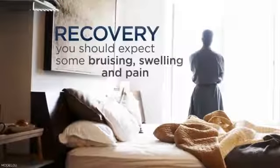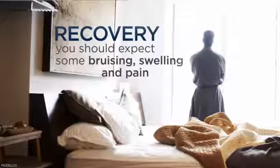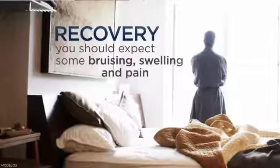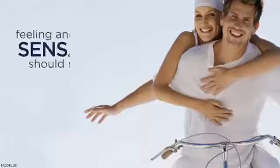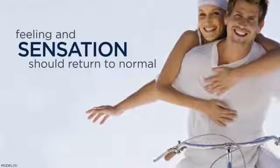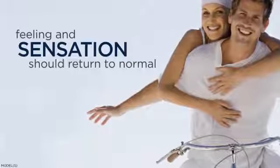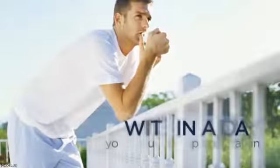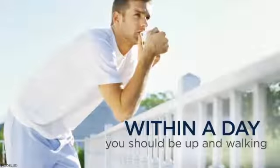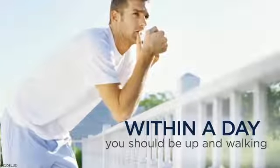Recovery: after surgery, you can expect some bruising, swelling, and pain. Discomfort will be controlled with pain medication. However, severe pain is not normal, and we would want to know about it immediately. You may feel like you've lost sensation in your chest, but don't be alarmed. As your nerves begin to regenerate, feeling and sensation should return to normal, though bruising may last a week or more. The recovery process is different for everyone, but within a day of your surgery, you should be up and walking around. In most cases, you should feel comfortable enough to return to work within 2 or 3 days.